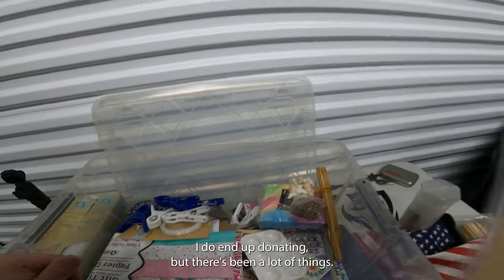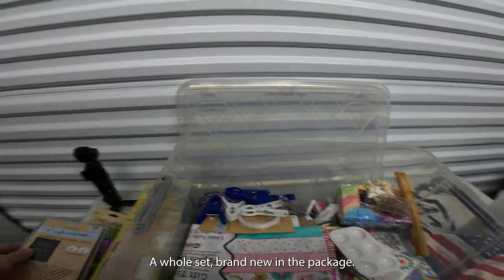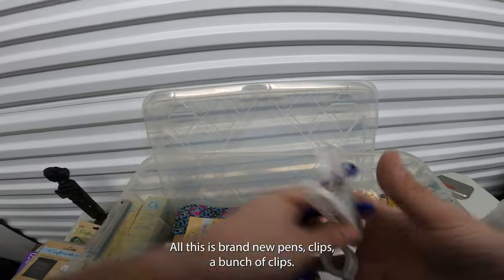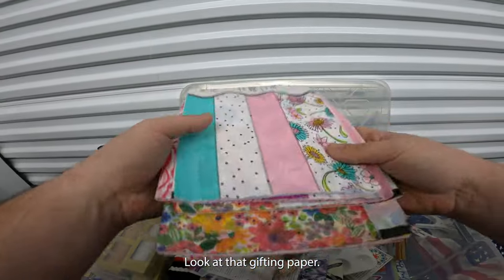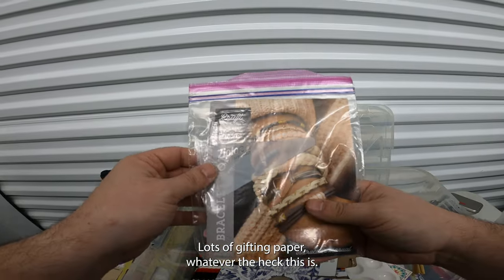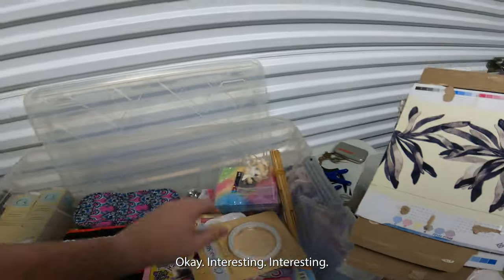But there's been a lot of things. Look at that. Craft square. These are all sewing needles. A whole set. Brand new in the package. All this is brand new. Pins. Clips. Bunch of clips. I have to pack this box up as best I can. Look at that. Gifting paper. Lots of gifting paper, whatever the heck this is. Bracelets, bracelet making stuff. These tissue boxes, okay.